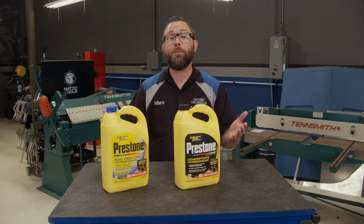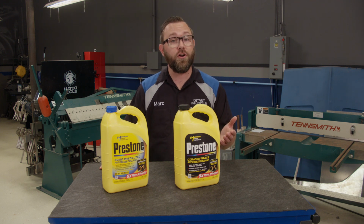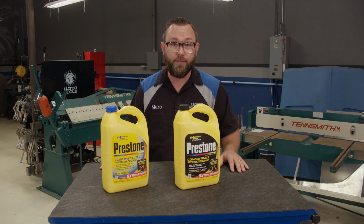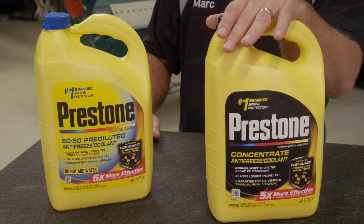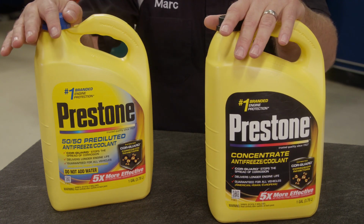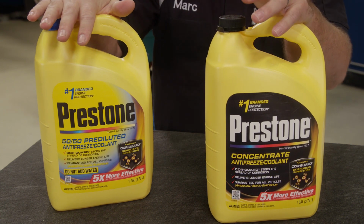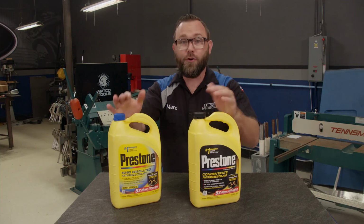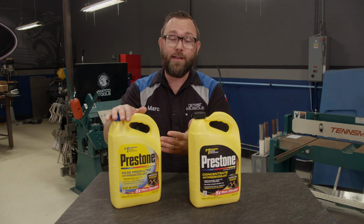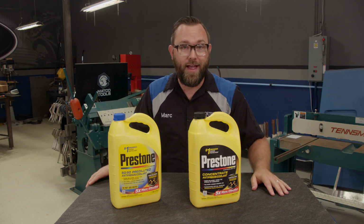With the reported 50% of all breakdowns attributed to a cooling system failure, why trust your car's health with decades-old technology? Now the question comes, do I install an antifreeze coolant concentrate and then add water, or do I go with the 50-50 pre-mixed? Both have superior protection, but if it's ease of use you're looking for, the 50-50 pre-diluted formula is what you want to go with. So for your daily driver or hot rod, this stuff is an easy choice. Plus it covers you for up to 5 years or 150,000 miles.